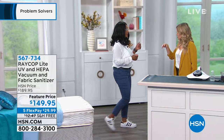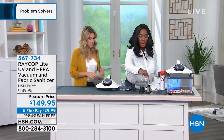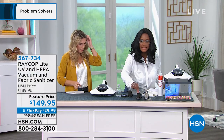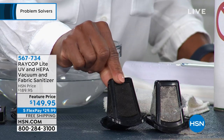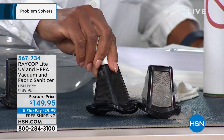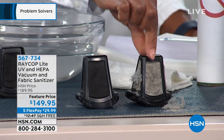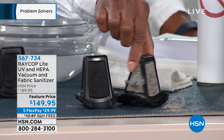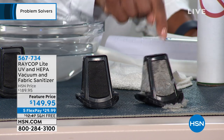So the little filter that's reusable, do we just rinse it afterwards? Yes, exactly. How do we clean it? Once it fills up. I mean, look how dirty. This is how clean that cup is. This is the larger filter. And look at how clean that filter is when we first get this. But then look how quickly all of the dust, all of the debris, all of those dust mites and their fecal matter, all of that is inside this cup.